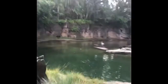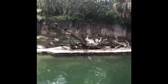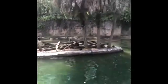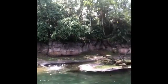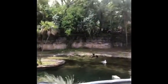Now on the left side, those white birds on the island are pink-backed pelicans. They get their name because their backs turn pink during mating season. A pod of pink-backed pelicans and a bloat of hippos. A group of hippos is called a bloat. Now hippos sleep during the day since they're nocturnal, and at night they graze the shoreline looking for food. They can eat about 80 to 90 pounds of food each night.